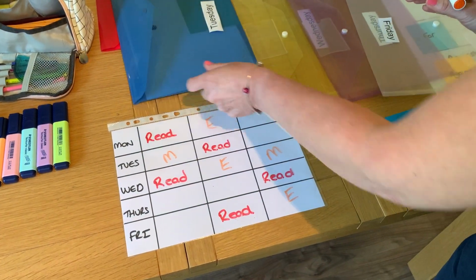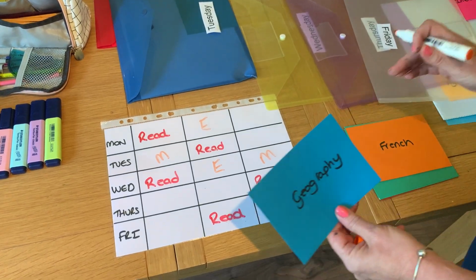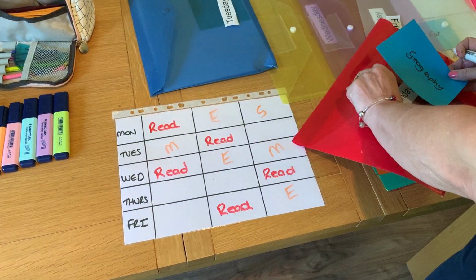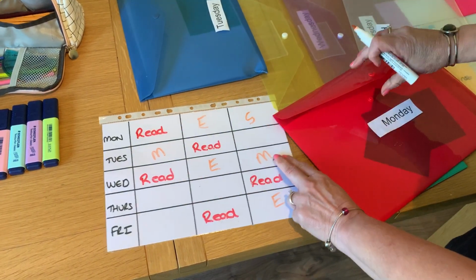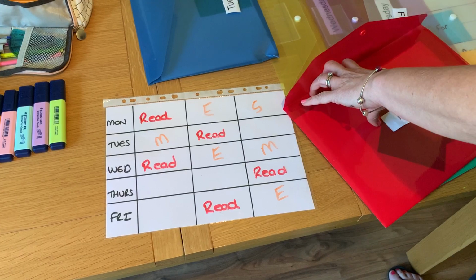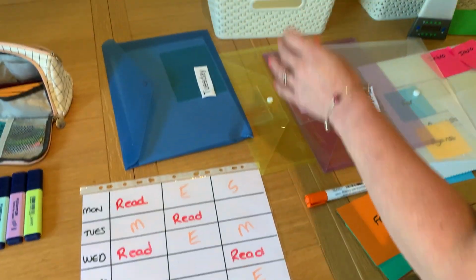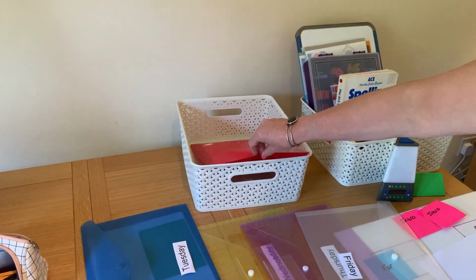And I then got a little geography activity to do, and this is quite a short one, so I'm just going to get this out the way on Monday as well, and I'm going to put all the information I need for my geography in there. At the same time, this is now Monday pretty full, I also want to read a book at some point, so I'll take my book and I'll pop that in my Monday folder. Monday's ready to go, and that's going to go in my tray ready for me to look at on Monday.